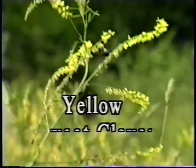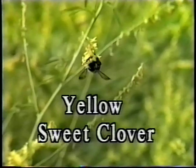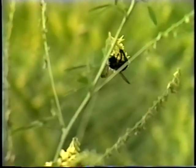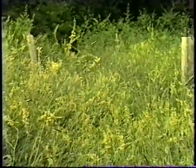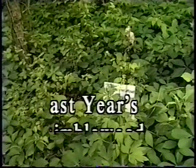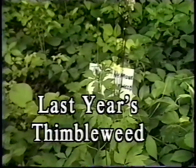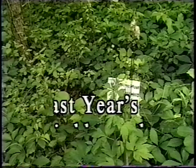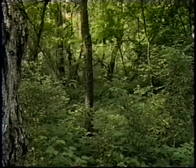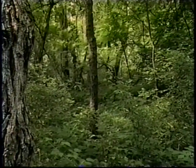Yellow sweet clover. Look how this has sprung up in a couple of months. Yeah, well, a month? Month. This whole business, there's constant change here, constant change. Last year's thimbleweed. See, it stays all during the winter, and then here's the new. Some cool day and the sun's out, the red fox will be laying up there, sunning himself, taking advantage of the heat in the winter.